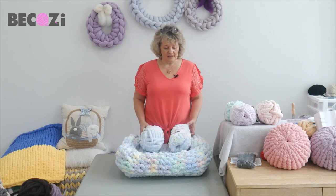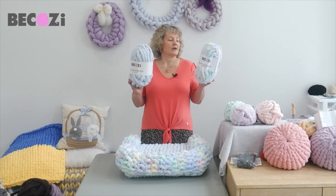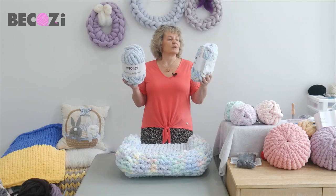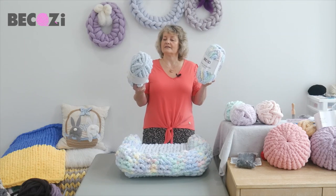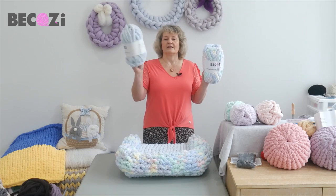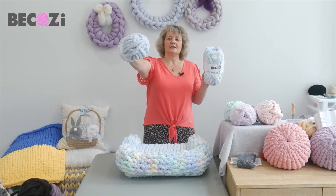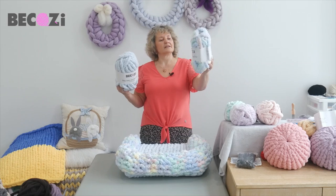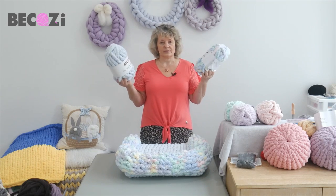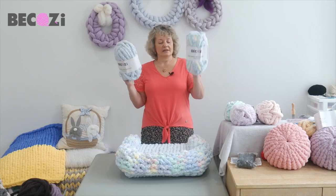And today I am promoting our speckled chenille yarn. Speckled chenille is a really beautiful color. It has these little white speckles throughout the color, like this blue has all these little white speckles. And this is our very popular lollipop color. These are the colors we will be using today, blue and lollipop.